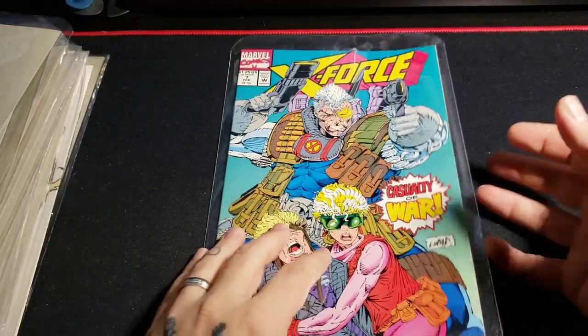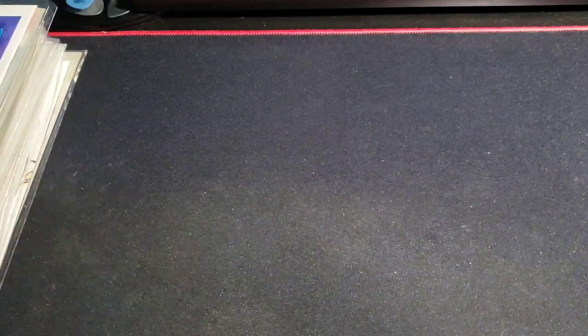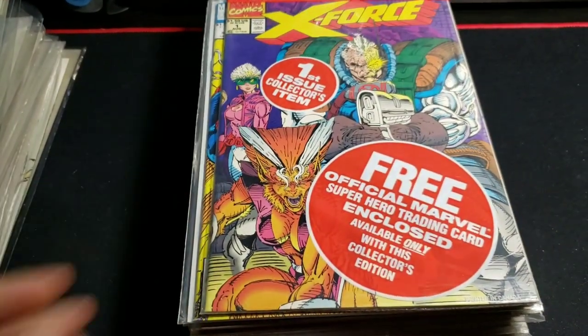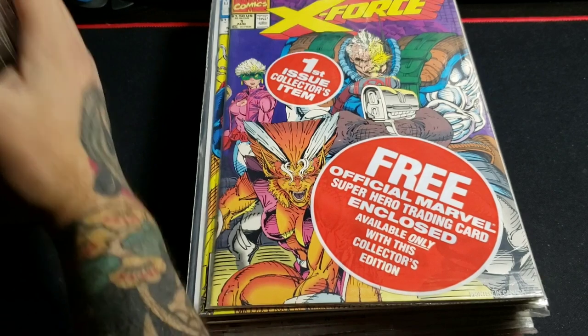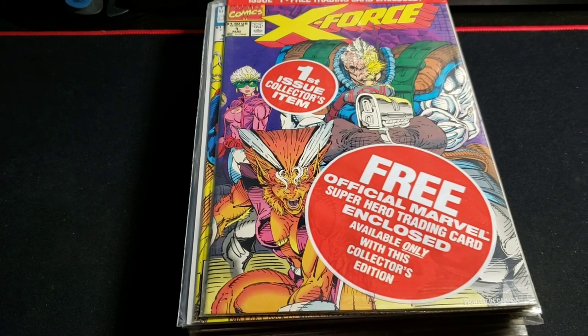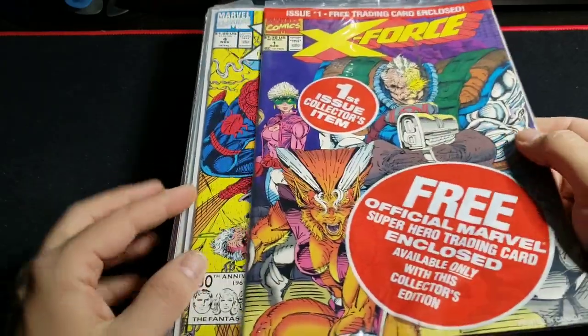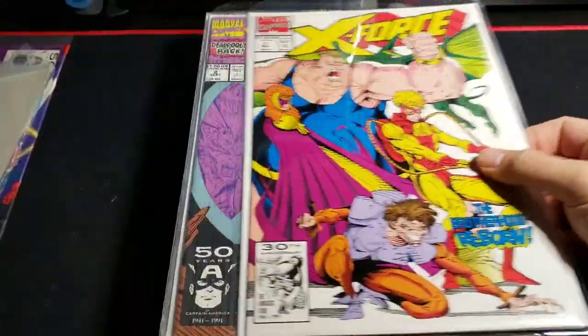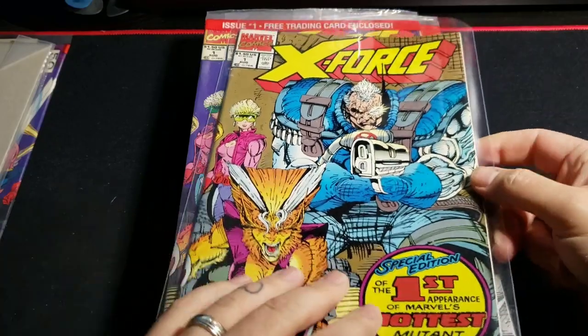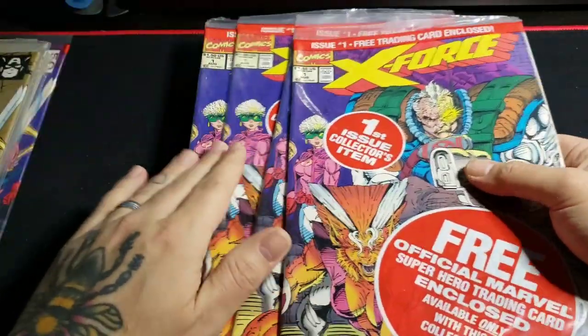X-Force number 6. X-Force number 7. Some Liefeld goodness. Bunch of them on bag. Oh, I'm seeing another Weapon X. I'm gonna flood eBay with Weapon X. Alright, and again, X-Force number 1, number 4, number 5, another number 2, second appearance of Deadpool, another number 1, second print, a bunch, 1, 2, 3.